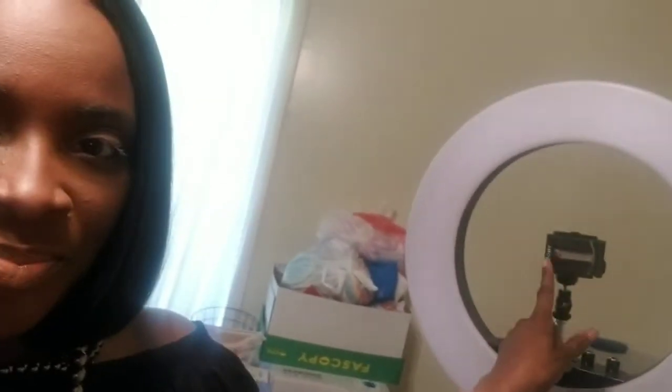And I also use my ring light. This holds my camera. So I do use this so that I am eye level with everybody when I do my videos. So yeah, ring light is what I use. I use this for my phone when I do my lives. I put this up close to the ironing board. Like I said, guys, as you can see, nothing special. I just use what I have.